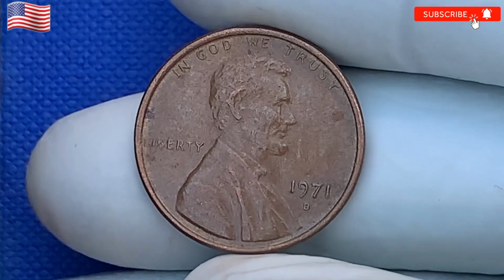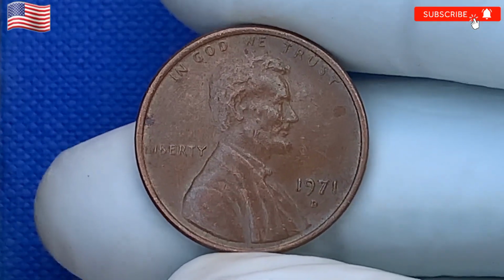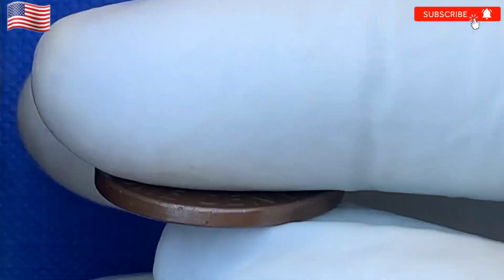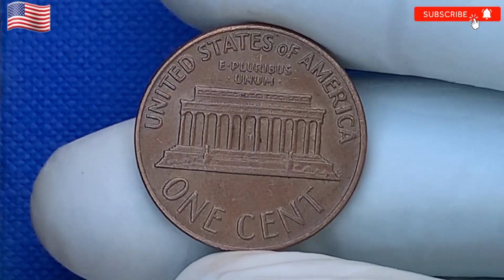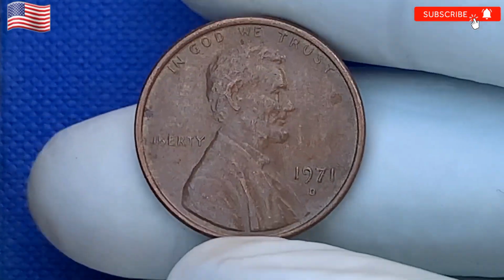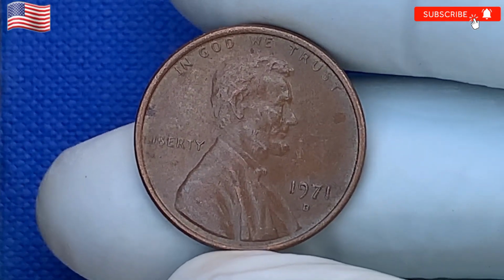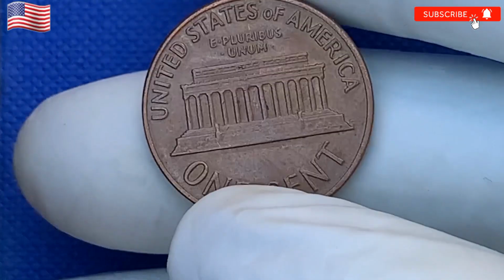In fact, if you happen to have a pristine 1971 Lincoln penny with a D mint mark, or one with an error, it could be worth up to $42,000. Yes, that's right, $42,000 for a single penny. When you think about it, it's incredible that something as small and seemingly insignificant as a penny could hold such value. But it's the rarity, the history, and the unique features that make certain coins worth so much.